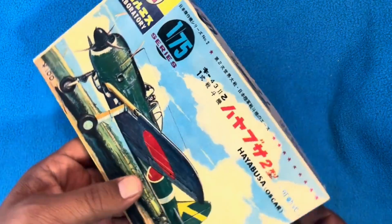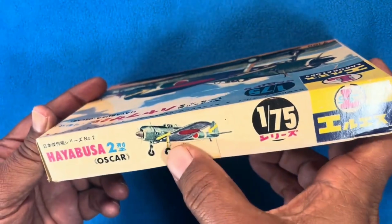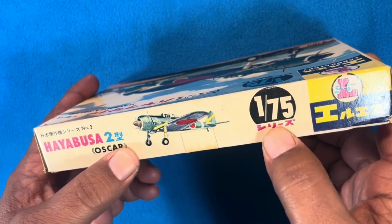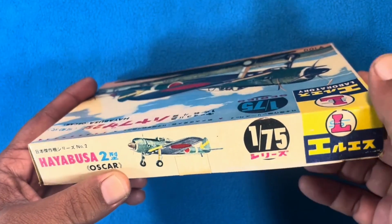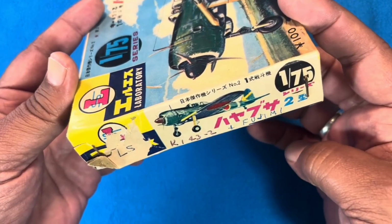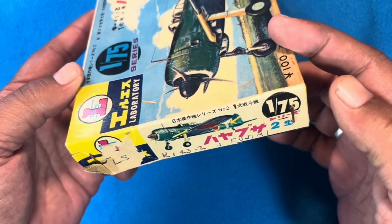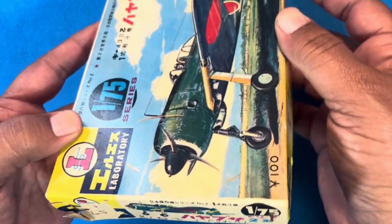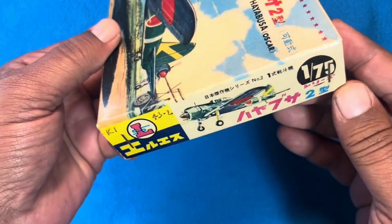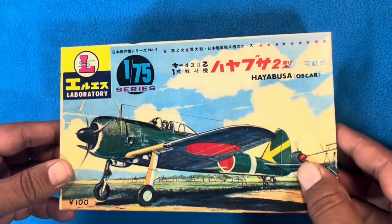Opposite side here, we've got a repeat of the top box art, more information about the kit itself, and the logo again on the end. I think this may be kit number 2 is what this represents, unless that's the 2 for the Hayabusa. And same thing on this end. So let's open it up.